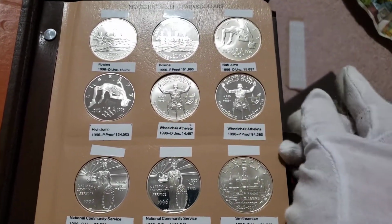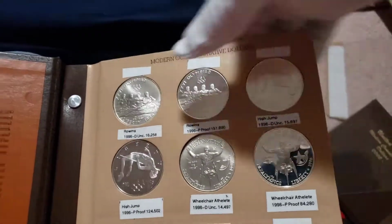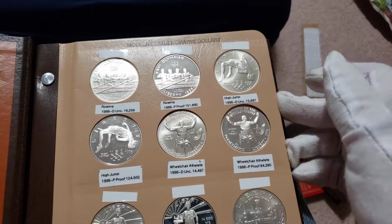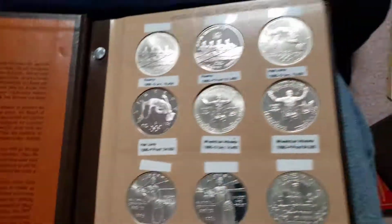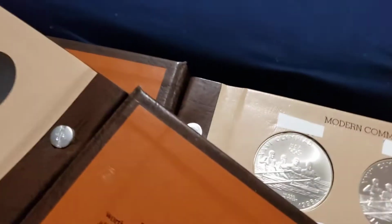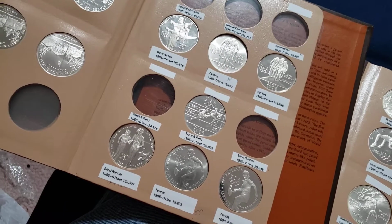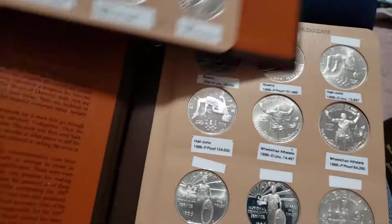You know, a lot of these are not worth a lot of money. They probably never will be. But if you enjoy the hobby, buy what you like. That's what I say. So, show these one more time before we end. So there's the Olympics again, along with that.